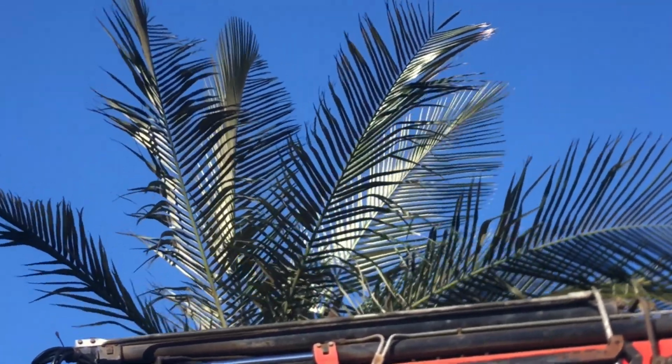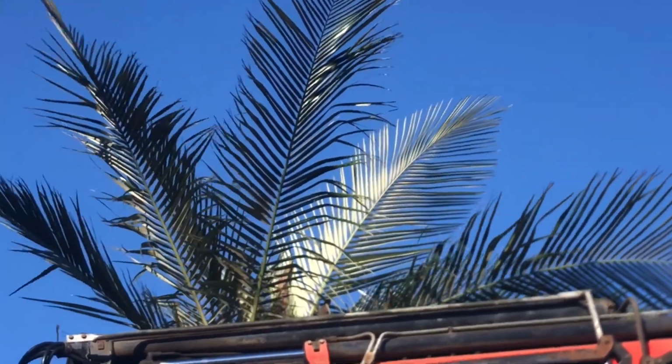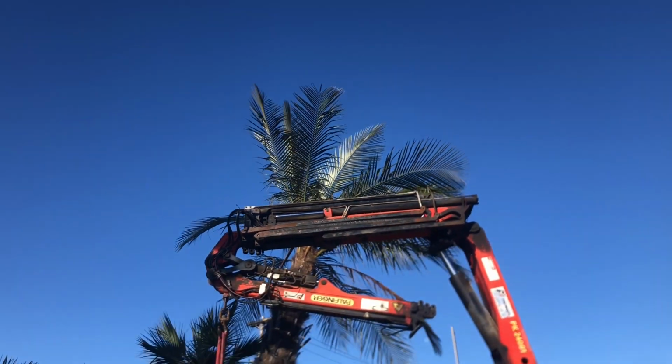Look at that beautiful, beautiful foliage. Or is it foliage? They used to always hassle me on how I said foliage. Foliage.